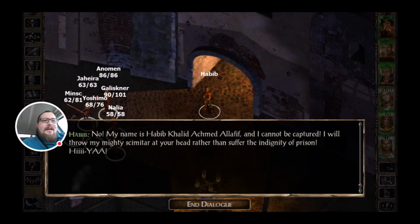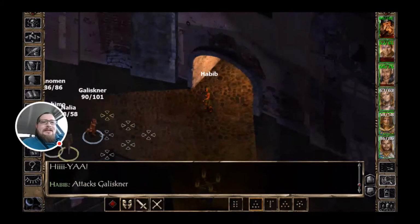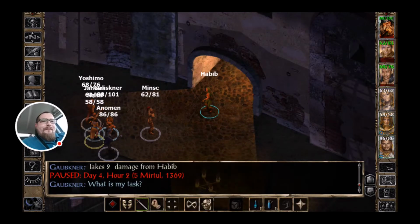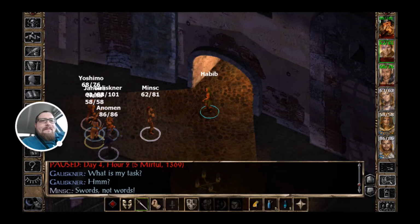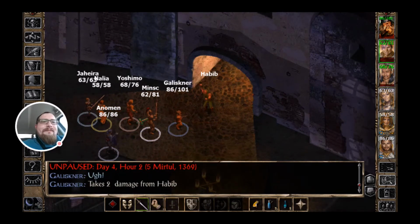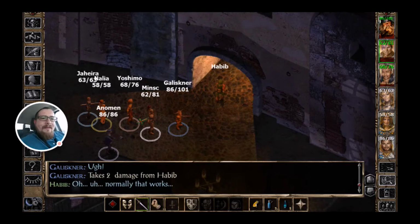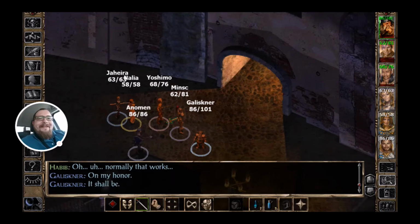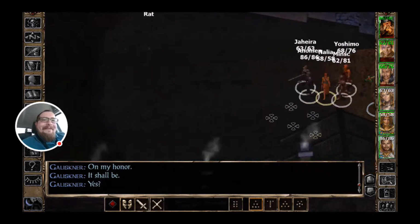Habib Khalid Ahmed Al-Afif. And I cannot be captured. I will throw my mighty scimitar at your head rather than suffer the indignity of prison. Hiya! What? Oh, he's attacking me. Live by the sword. What on earth? On my honor. He just runs away.